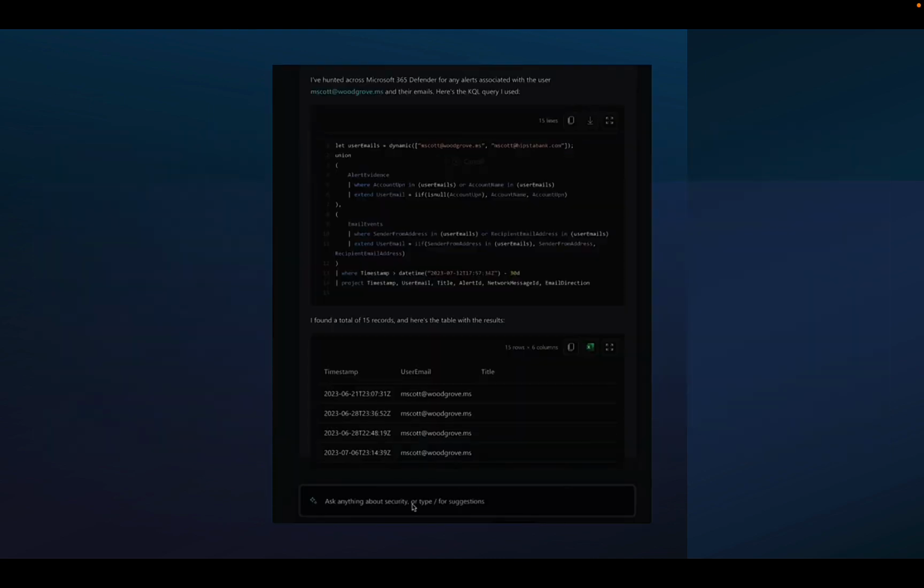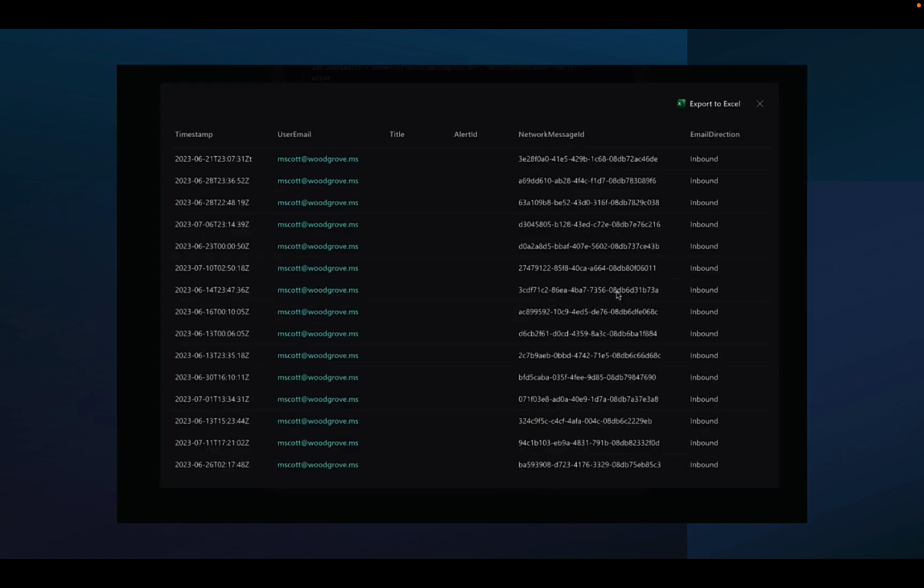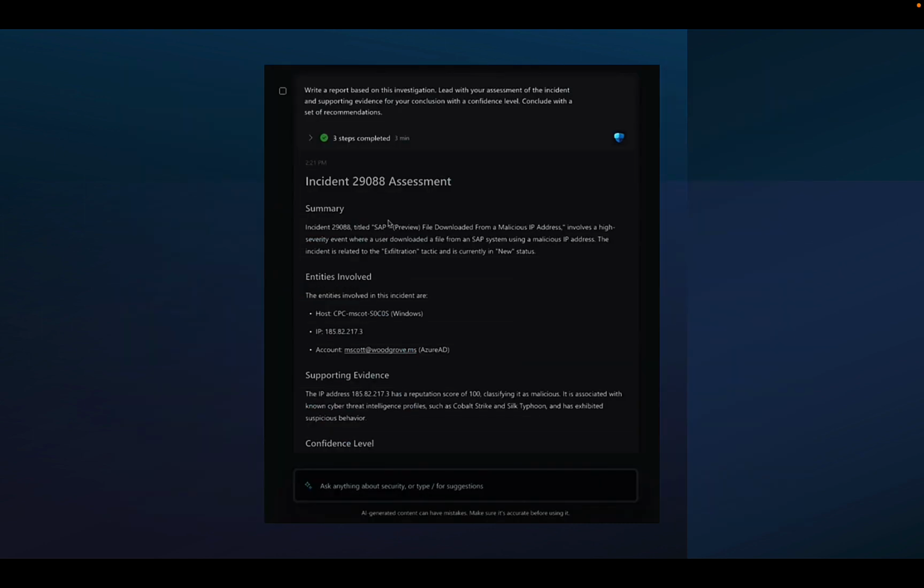Security Copilot returns and says that I've hunted across Defender 365 for any alerts associated with the user mscott@woodgrove.ms and their emails, and here is the KQL query that I used, the Kusto Query Language in this case, not the Keyword Query Language that those familiar with eDiscovery will know all about. 2 KQLs, so annoying. Anyhow, I digress. So it's even giving you the KQL that was used here, and in the results, Security Copilot has found a total of 15 records, and here's the table with the results. And you can see this organized into columns. Some are populated, some are not. We can act on that and take appropriate action and then move on. And now our analyst wants some output from this, some useful output.